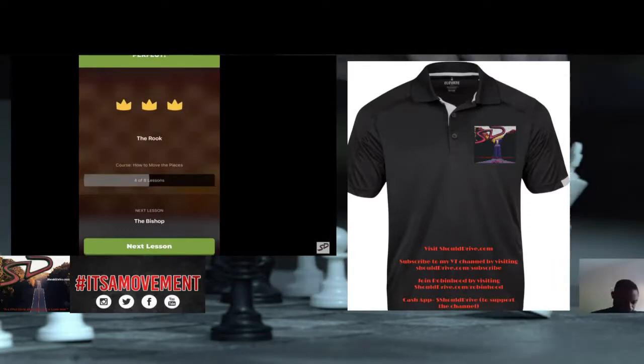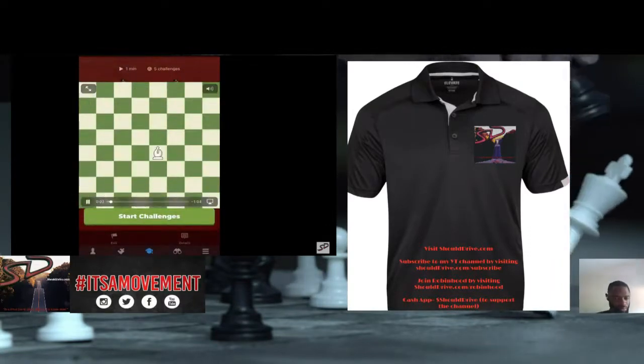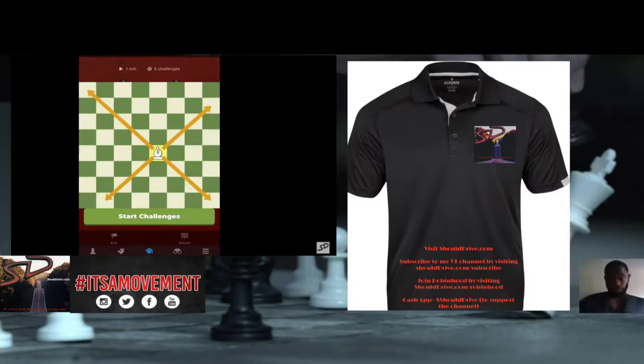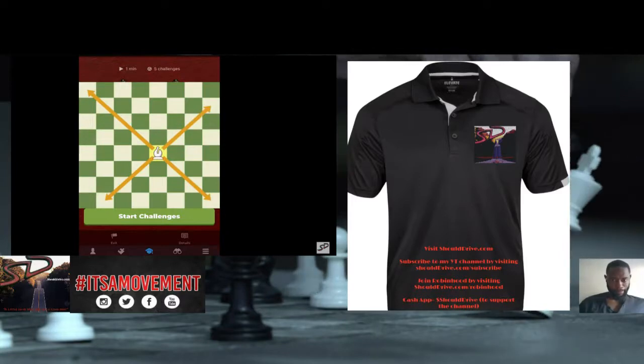Next lesson is the bishop. All right? The bishop is one of the most interesting pieces in chess because it can move as far as it wants, but only on diagonals. The bishop, just like the other pieces that we've met so far, cannot jump over other pieces. This means that the bishop has to stay on the same colored square it starts the game on for the entire game. In chess, you get two bishops.